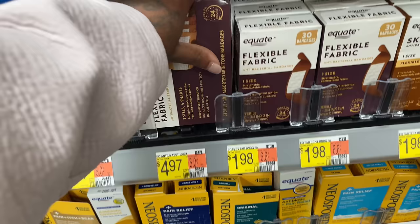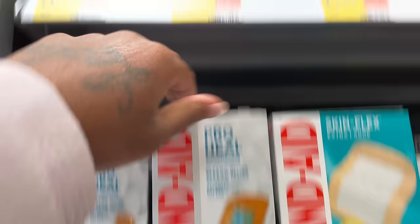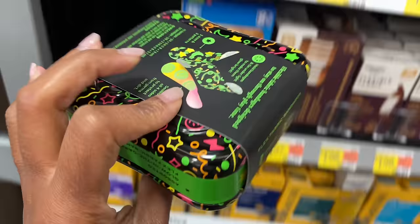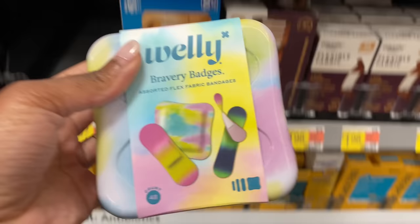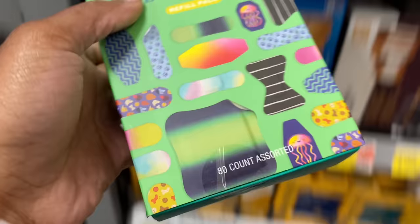And then they have these Toy Story bandages. Pro Heal Band-Aid. What's this? Flex fabric bandages. Oh, they glow in the dark. Oh my god, that's so cute. It's $6.94. Then they have Wellies. It's their other ones. It's assorted flex fabric bandages. These are cute too. I like tie-dye. They're $6.94 as well. And then they have these Welly brands.